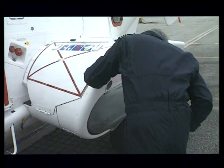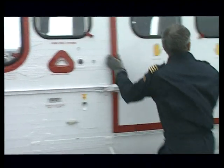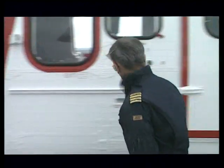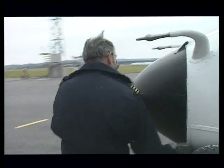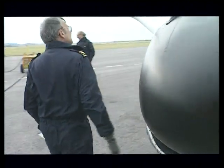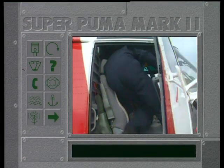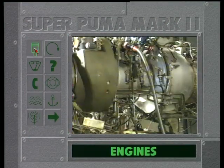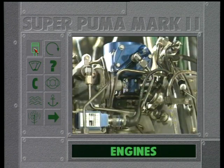In the North Sea, it's easy to understand the meaning of safety. And safety was the concept everyone kept in mind during the whole elaboration period of the Super Puma Mark II. With the new Makila 1A2 engine, performance and safety during takeoff.